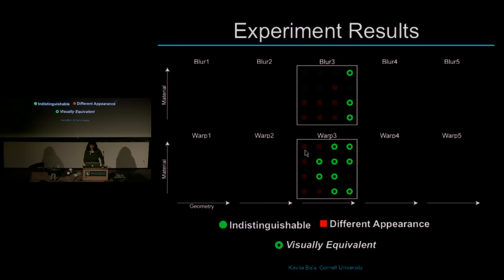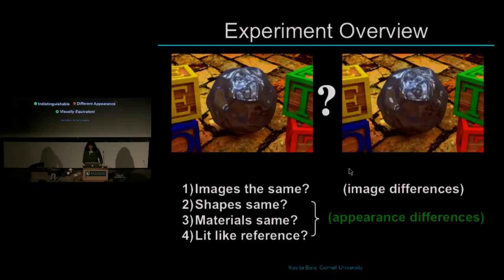You'll see red is bad. They look different. It's not an acceptable transformation. Green, just plain green, means I couldn't even tell the difference between the images. The transformation was very subtle. And the green with the dot is the interesting new case we've come up with. There are differences, and I'm perfectly happy with either image. I just am not able to pick them correctly.